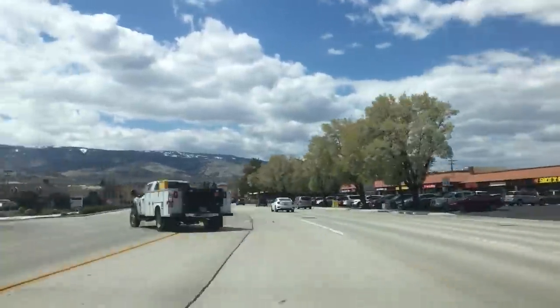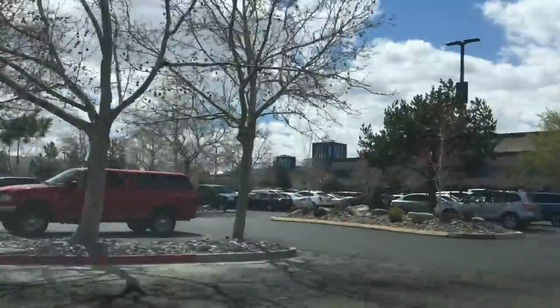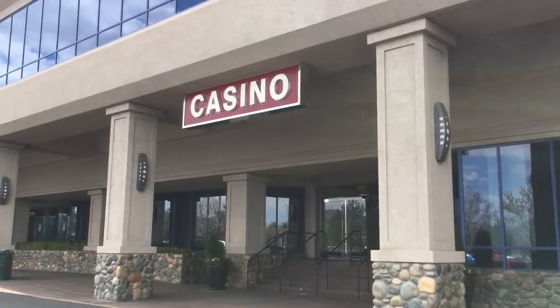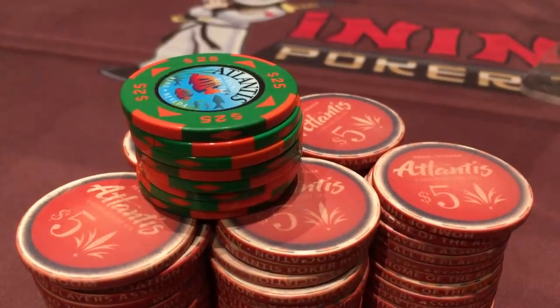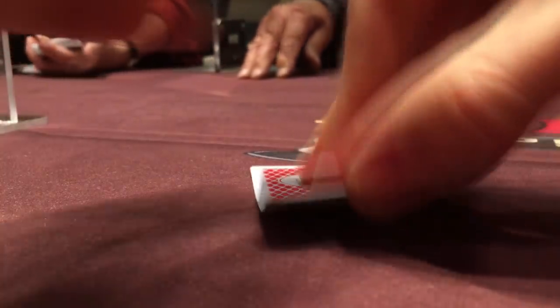So it's just after noon on a Thursday, and the Peppermill did not yet have a game, but the Atlantis did. So I made the trip over there and only bought in for $700 because that's all I had in bills to go along with a Peppermill 1K hockey puck. So the first hand comes when I pick up two black aces. It's literally the first hand I'm dealt on the day.